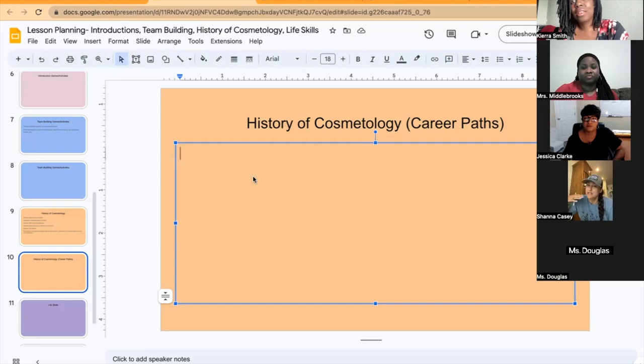Now I know that this is not replacing my theory. I still have to go in and teach that. Yeah, of course. Sometimes if I assign chapters 1 through 4 ahead of time, and then the next week they come in and that's what I'm teaching, they have a baseline. Exactly.